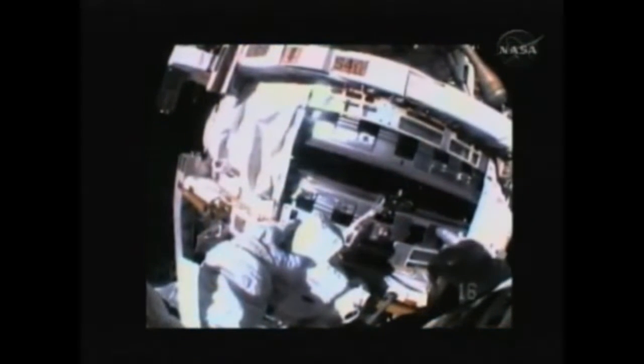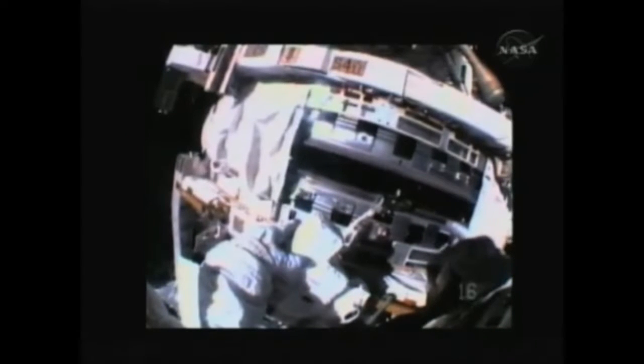So on EVA-3, when Heidi and I went out again, we basically worked all day and all night and all day and all night and all day and all night again. And this was a great opportunity. You just saw sunrise outside, and you can see how the color transitions as the sun comes up through the atmosphere and out to where we're in bright sunlight.